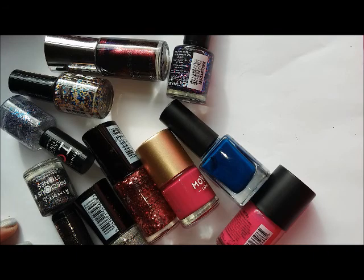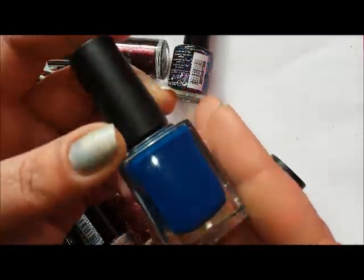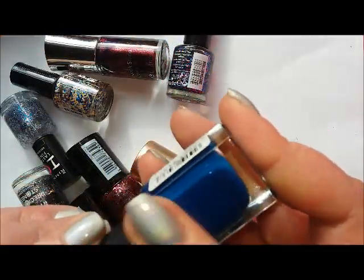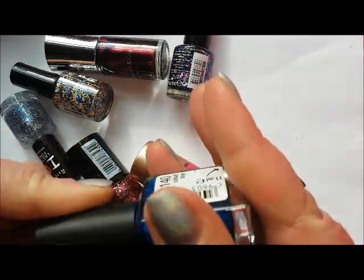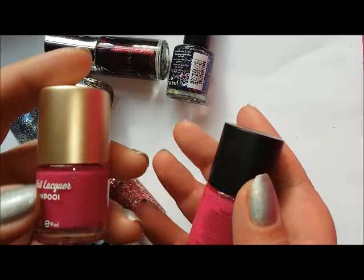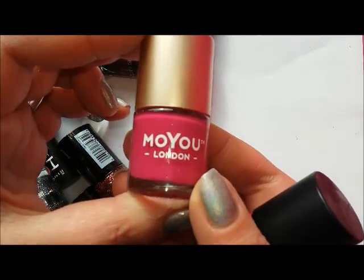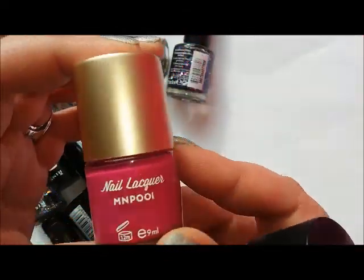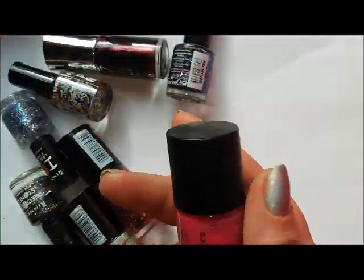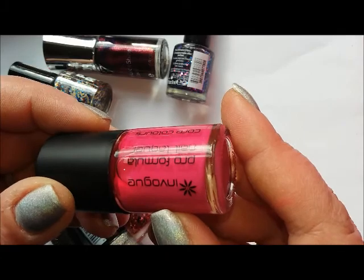Okay, so more hotchpotch polishes here. I've got a Max Factor Gloss Affinity Cobalt Blue. Nice colour. I've got it in other brands, so I'm going to say goodbye to this one. I haven't kept any so far. This one I will keep because it was sent to me by Nika. I don't think it is a stamping polish, but I'm keeping it anyway. I'm not keeping this one.